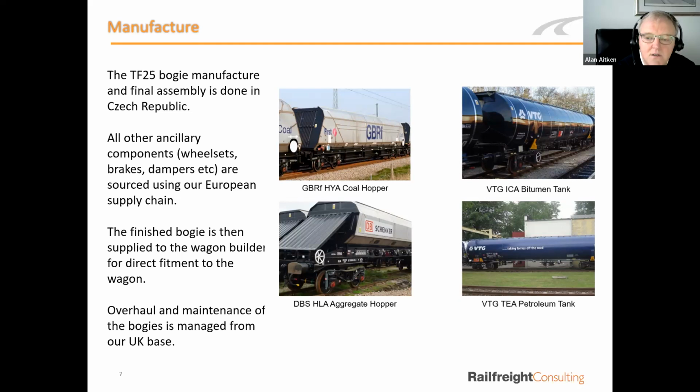And it's very much a European supply chain, isn't it? And because of that, it gets affected by COVID and Ukraine and all kinds of stuff like that. Yeah, where we're placed at the moment, the TF25 is manufactured in Czech Republic. We use a manufacturing plant in Czech Republic to manufacture and assemble the bogie.